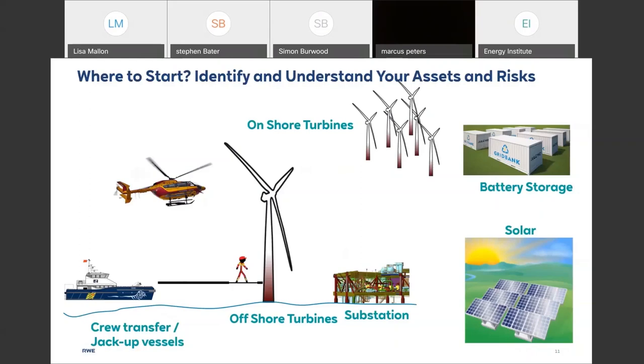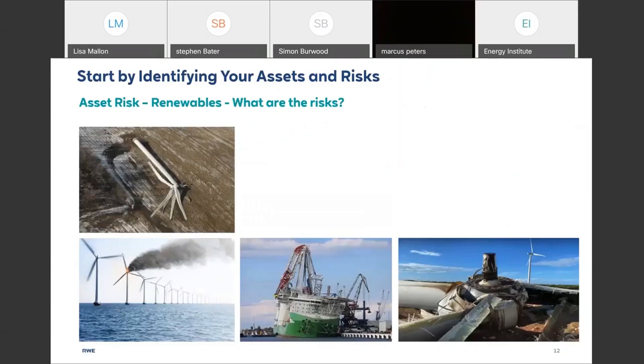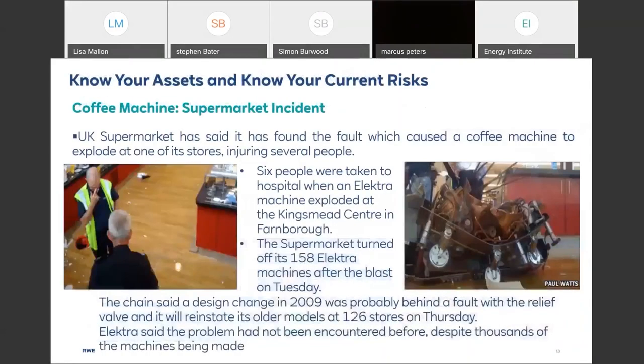And one of the things that we need to try and do then, once we have these assets, is to start to think about what can go wrong. And we have within the industry many of these incidents that happen where there's events that happen to the asset, whether there are people there or not, and it really changes how people think.